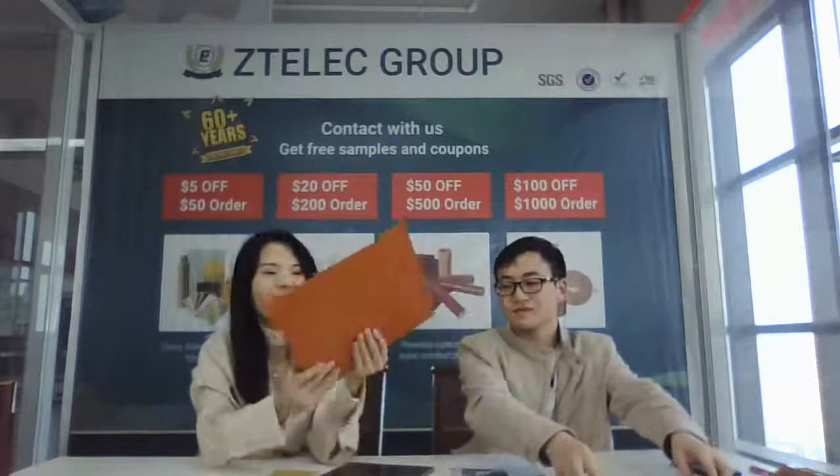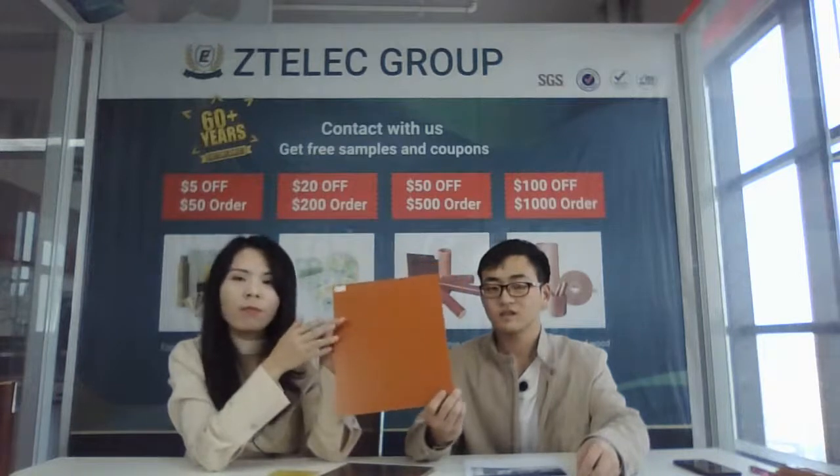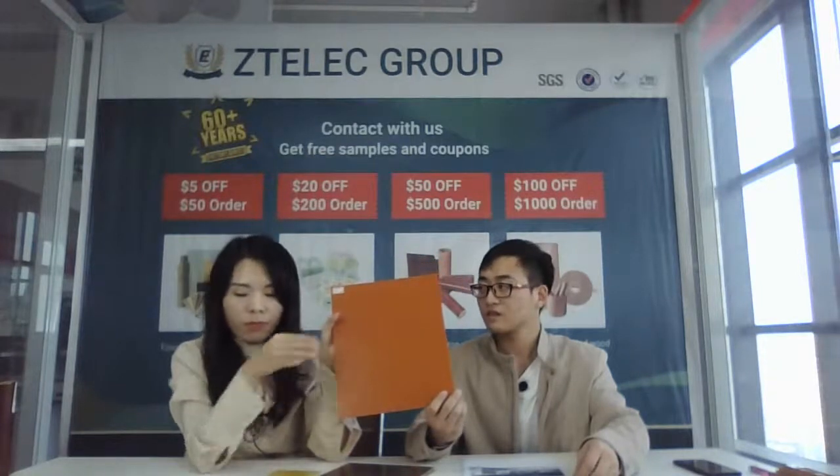Okay, next is our new offering. This is a phenolic backup board. It can also be called PCB drilling board, PCB entry board, flexible FPC board, and others, which is named according to its usage.